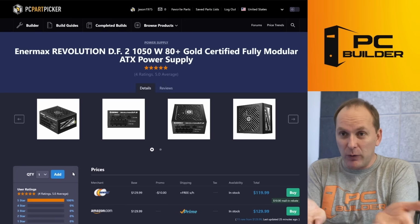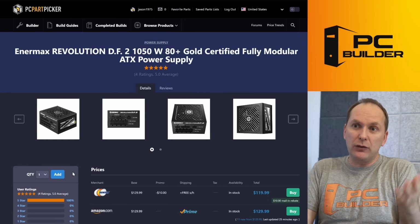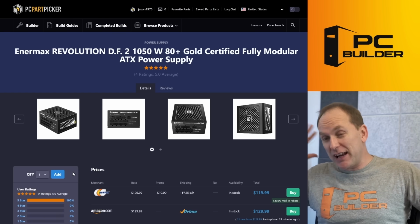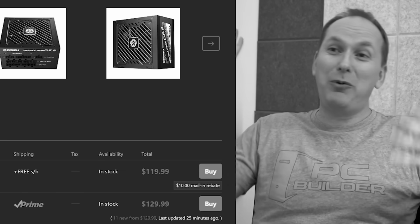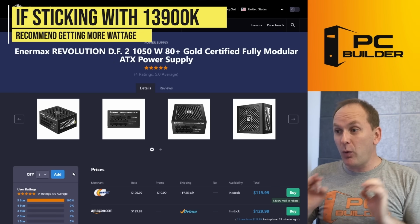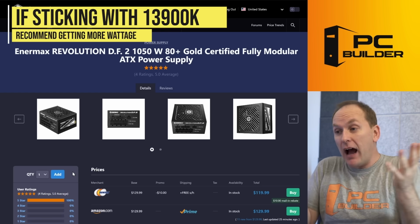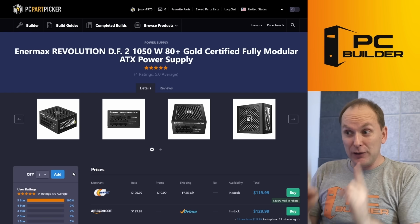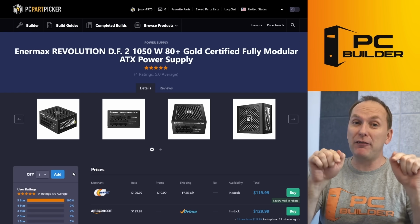I don't want to recommend this to you at this wattage, which I feel is not enough, and then 3 weeks later, a Gamers Nexus comes out with the truth about ATX 3.0 power supplies. So let's go ahead and get you a unit with the proper wattage, which is going to cost quite a bit more money. I like this unit for 1000 watt rated stuff. It's a great price. It's a great unit, but not for this build.